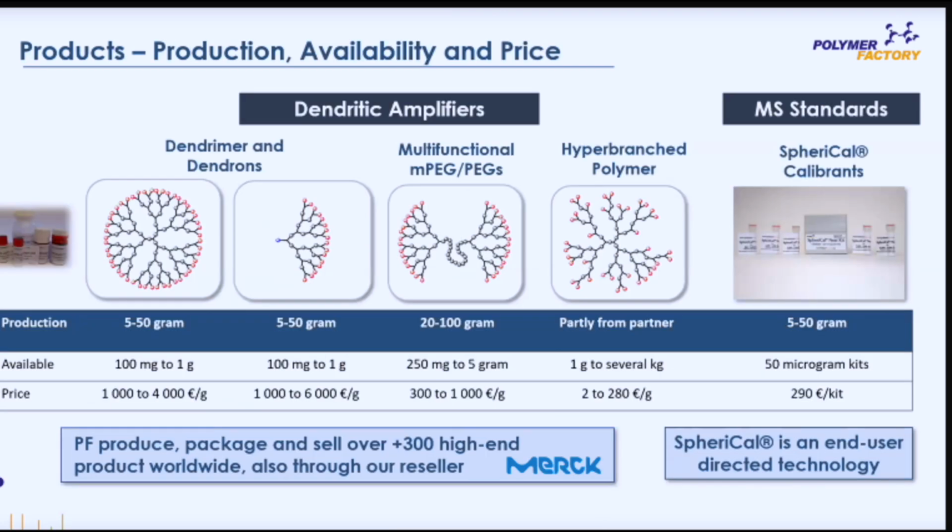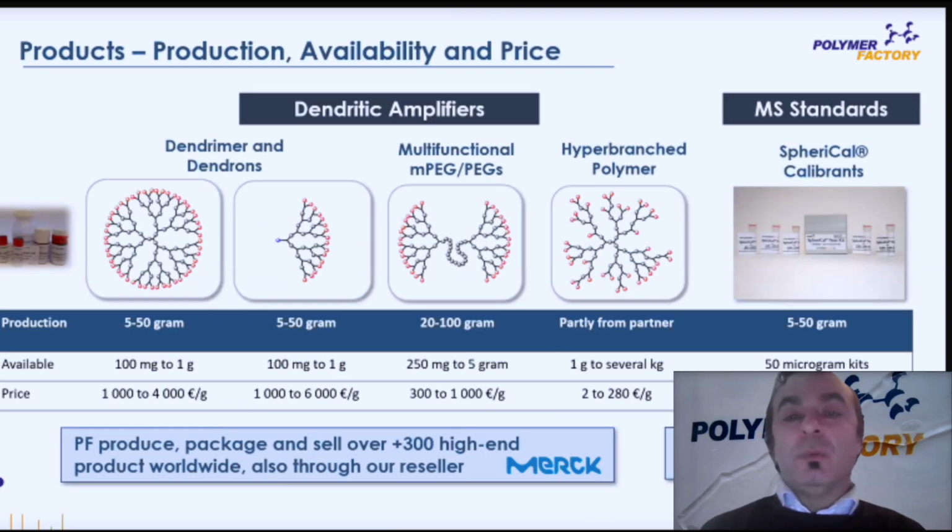So production-wise, we produce materials anywhere between 5 to 50 grams when it comes to the high-end products, which are called dendrimers and dendrons. They are called high-end because they are perfect structures. We can scale them up even further. Let's say a big pharma comes in and wants to use our technology. We won't have any issue to scale up the technology, all of our technologies.